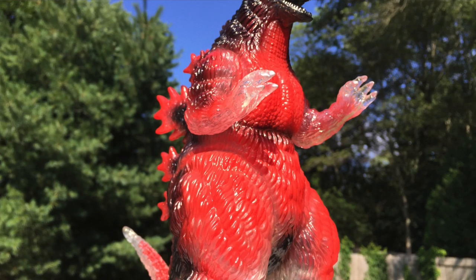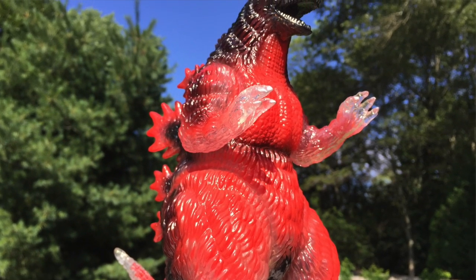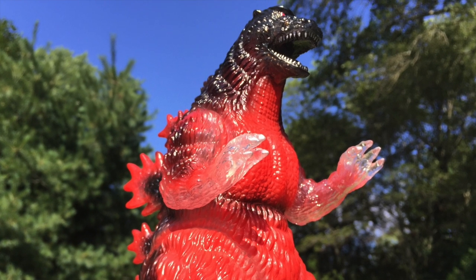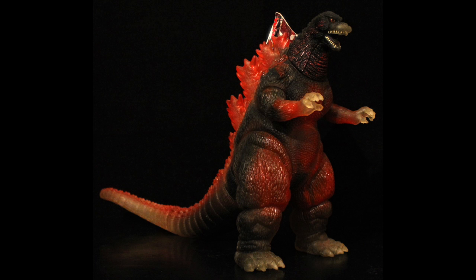So the whole idea behind this figure, this was the figure to buy. It is in retrospect of the Bandai Meltdown Godzilla from the Forever series from 1996. Take a look at the picture. This is what the Bandai version looked like, and this was the whole idea for this new Marmit one. And I love it, because now we have one from Bandai, and now we have one from Marmit.